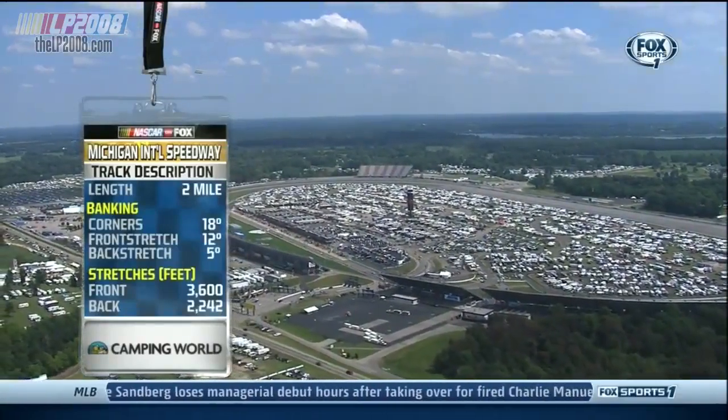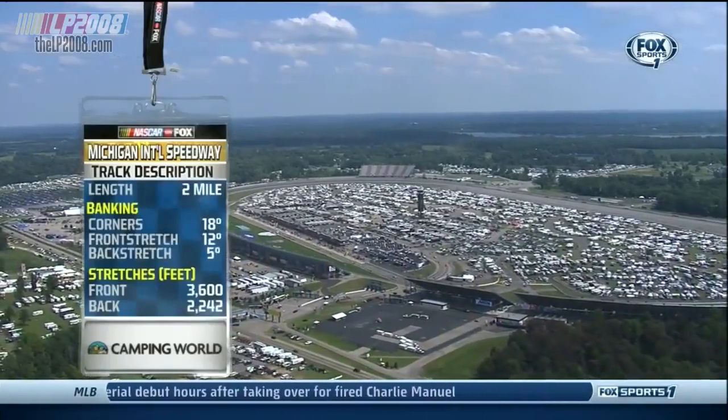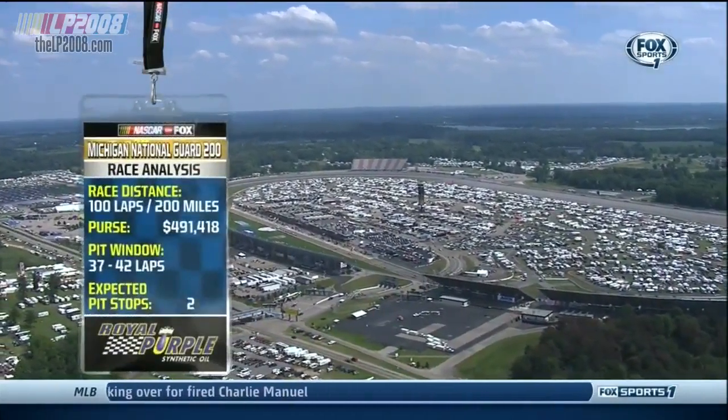Relatively flat for these kind of speeds. Yeah, and it's a sharp turn down into turn 3, and you're running, like you said, 190 miles an hour. Action picks up in a hurry.